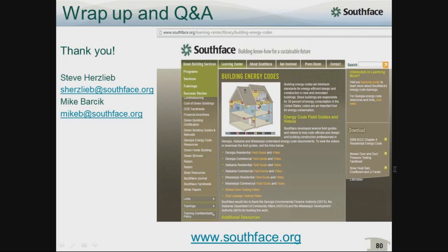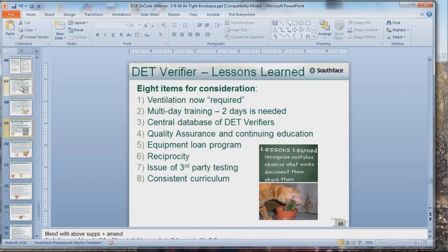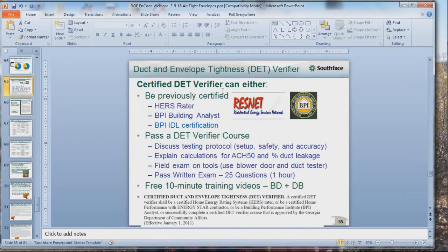I do have a list of questions. One of the questions was, repeat what DET stands for. It's Duct and Envelope Tightness Testing. Duct and Envelope Tightness Verifier. Yeah, verifier. It's all good. Basically, performing blower doors and duct pressurization tests.